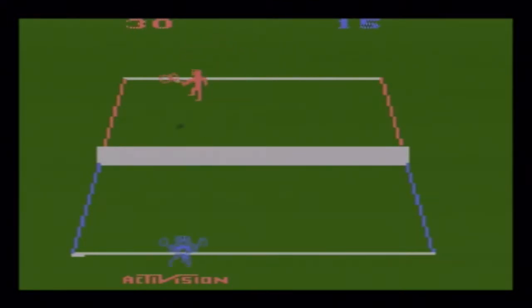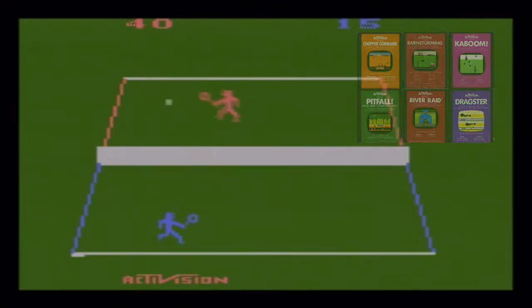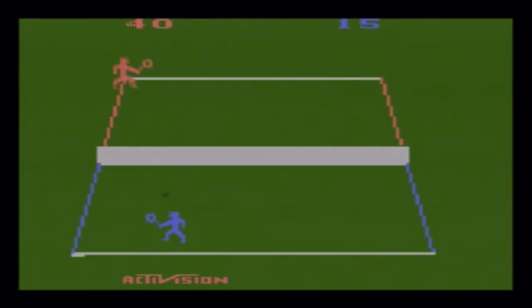Frustrated about their new pay structure, these 4 guys gave the big old American way screw you to Atari and started their own company. Not only was their company successful, but they created some of the best games for the Atari 2600, like this tennis game that we're playing now.